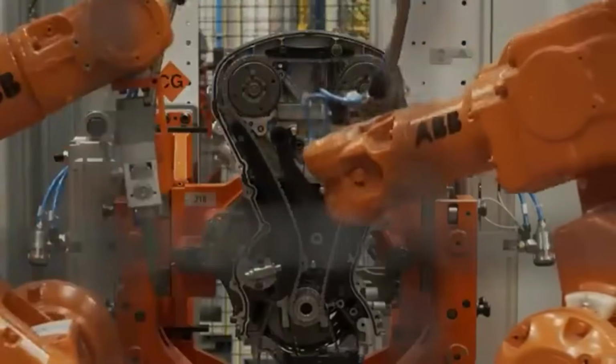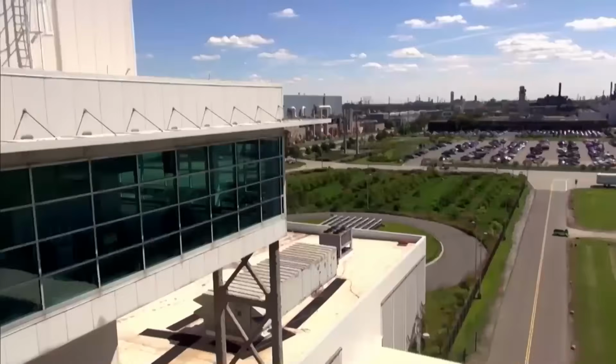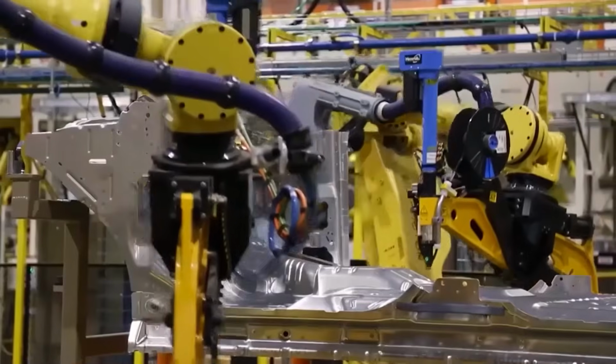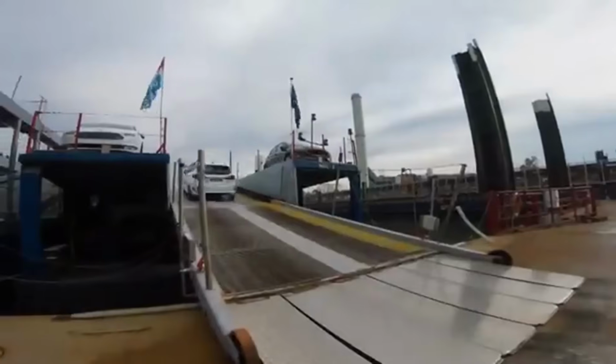Ford operates with a just-in-time and just-in-sequence supply chain strategy, meaning that materials and components arrive at the factory floor moments before they are needed. This eliminates the need for large stockpiles of inventory and increases the plant's flexibility to respond to changes in production schedules or model configurations.